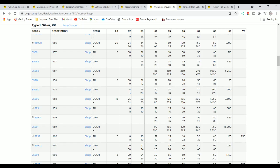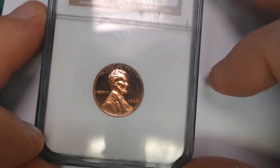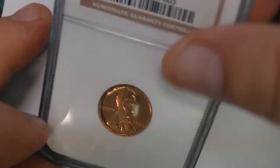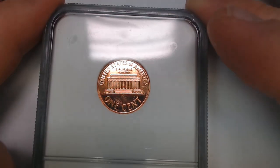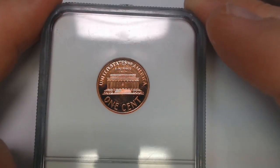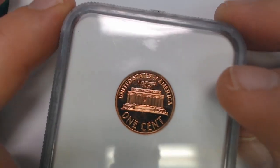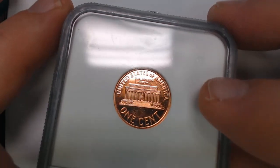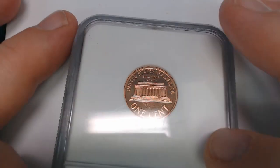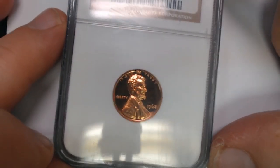So we're going to take a look at a couple cents that I have. Here's one that's a Cameo. It's a 67, 1962. And here's the reverse. The holder has some scratching on it. The reverse of a Lincoln cent is very difficult to identify as a Cameo or not, because a lot of them will look Cameo because of the fact that there's a lot of reflectivity in the open areas on the back. The bust is always easier to identify the Cameo.